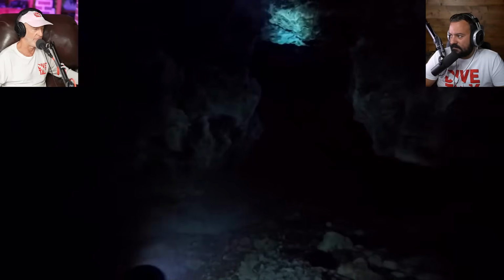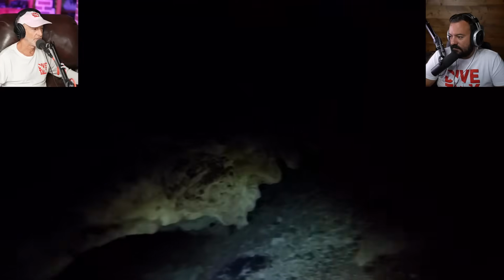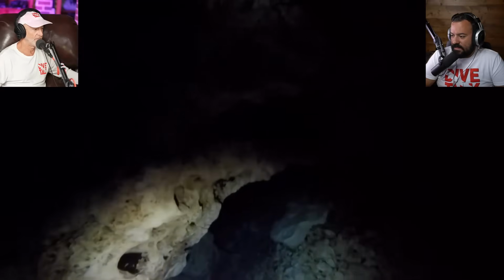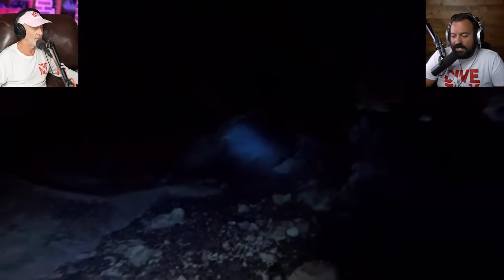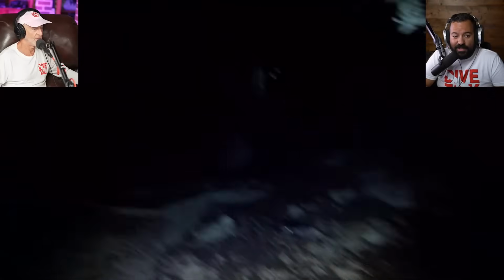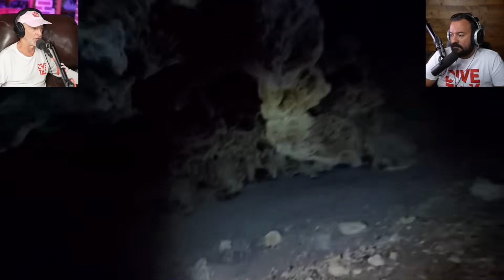Yep, that's all cave back there. This area right here on the left, by the way, is the catacombs, they're called. They're not lined, and you will get lost if you go there. There's no line anywhere in there, because it's super tight.